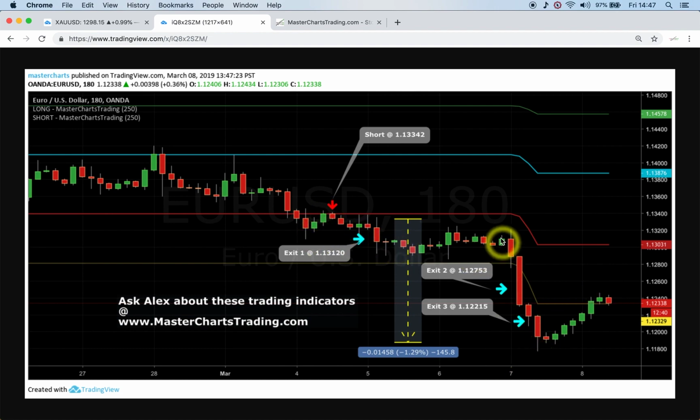You can see that overall the gain was as high as 145 pips. So for a 3-hour chart, this is a pretty nice looking trade. This is just the way I think about how to enter a trade and potentially where to take profits. Again, if you need to get these indicators, they're super easy to use and they're just so obvious. You can find out more about them at MasterChartsTrading.